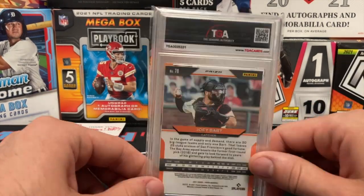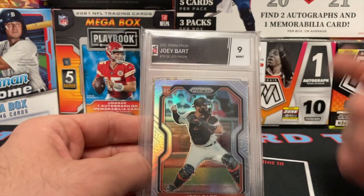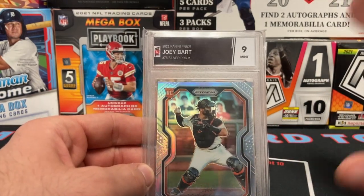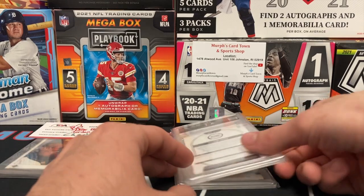We have a Joey Bart. I'm not sure if this is any special insert or not. It is a Silver Prism TGA 9. I'm still a big fan of him. I know he had a great minor league career, a slow start at the big league levels, but I do think he has a ton of potential in his back pocket, so I'll be looking forward to that.